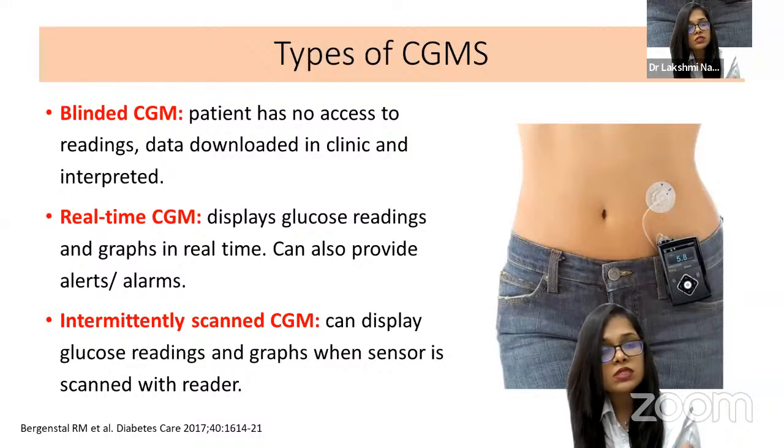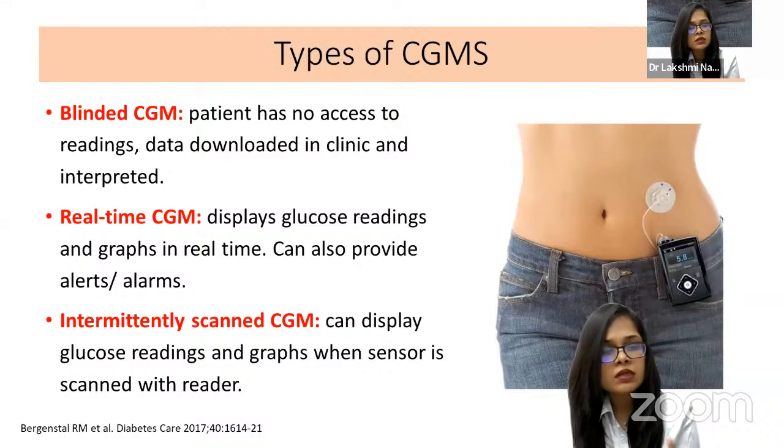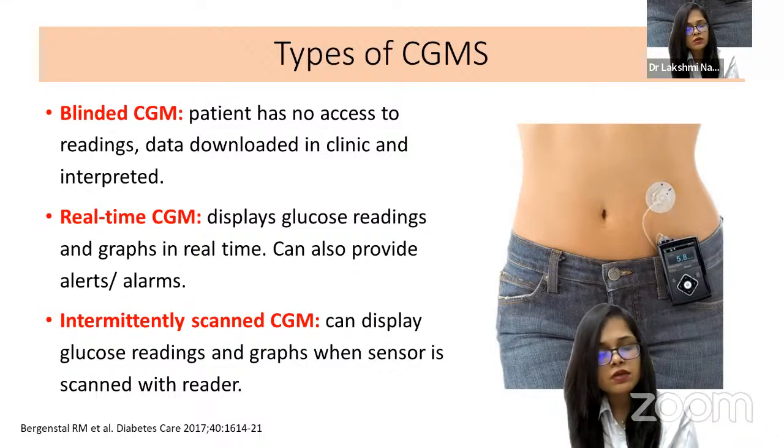A real-time CGM displays the glucose readings and graphs in real time. So it can also provide alarms and alerts to the patient. In real time, it's telling you what actually is the blood glucose now. So the patient is not blinded, and anybody can see these values. You also have another sort of CGM, which is known as the intermittently scanned CGM. So this has a provision to display the glucose readings and graphs when the sensor is scanned with the reader. So there's a reader and there's a sensor, and whenever the patient scans the sensor with the reader, it will show you the glucose value.